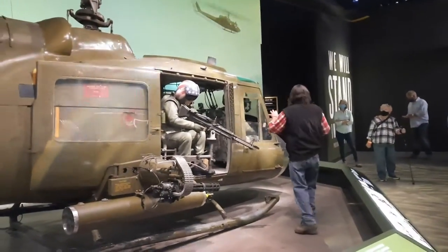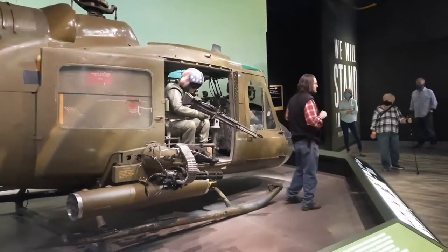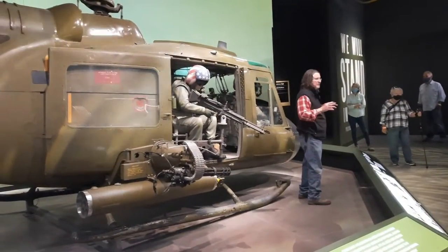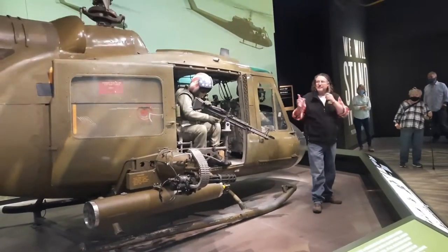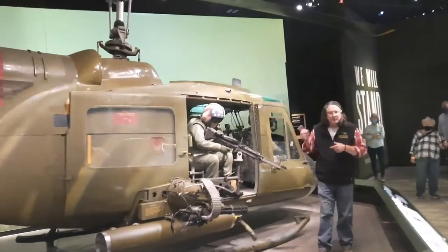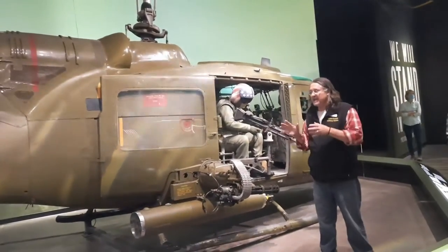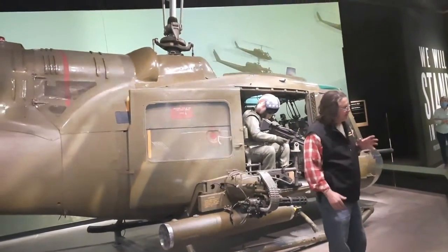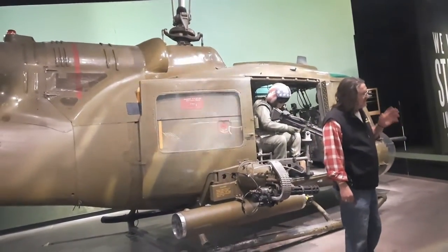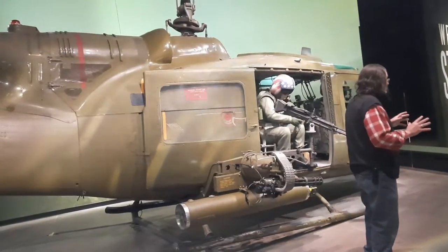One of the most important missions the helicopters have in Vietnam is medevac. They call it a dust-off. If a dust-off can pick up a wounded soldier, a wounded Marine, a wounded airman, if you can get a guy out of the mud, off the battlefield, and into a hospital within an hour, in 60 minutes, the chances of survival are off the charts. 98% survival rate.